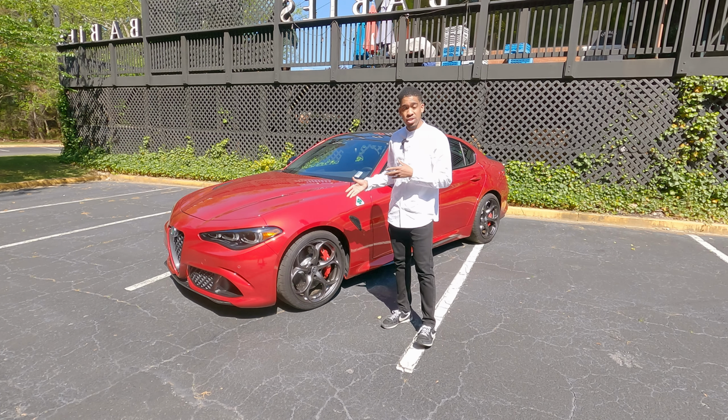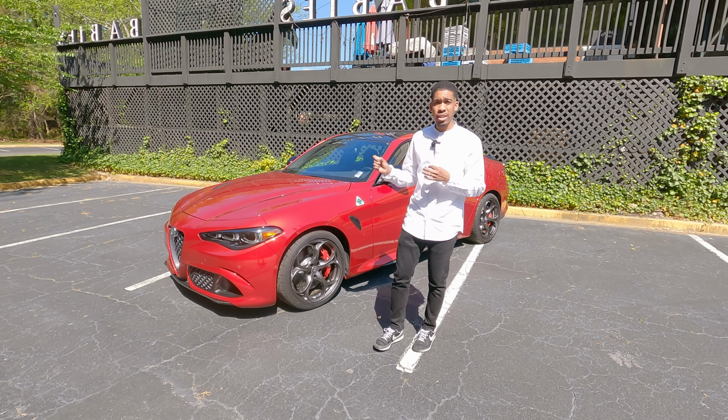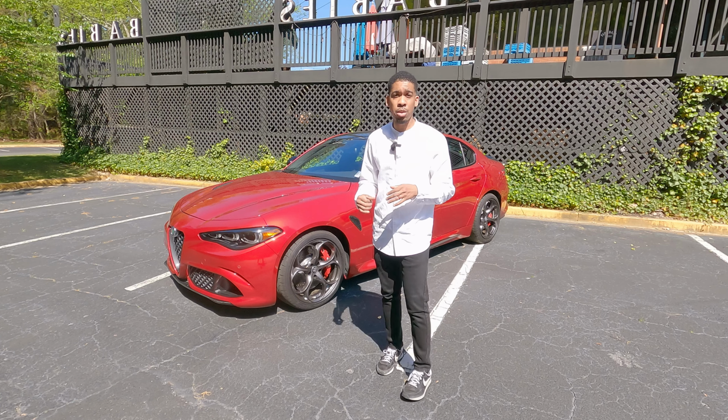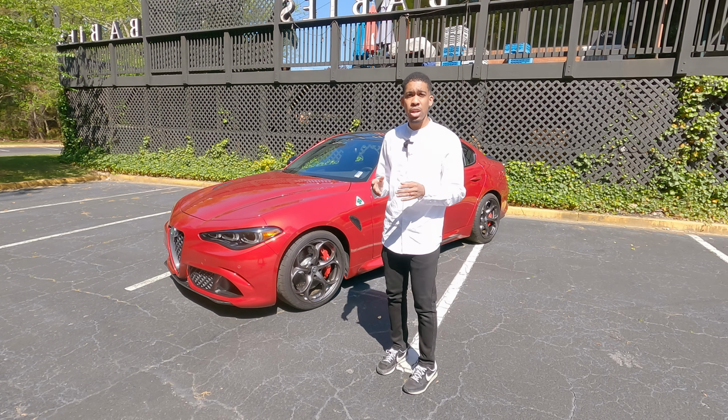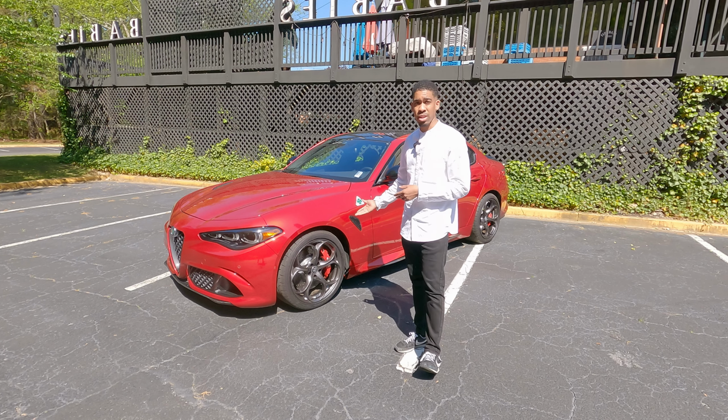But for the wheels, you get a 19 by 8.5 in the front, and in the rear, 19 by 10. They are forged aluminum wheels. Of course, you have your Brembo brakes as well with them.